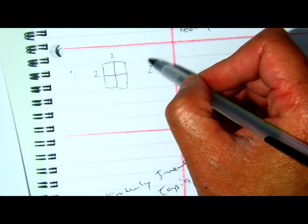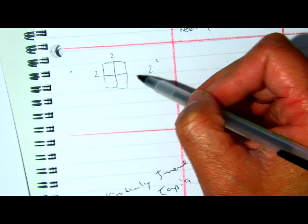Well, what's the point of a perfect square? It helps you simplify the radicals the fastest way.